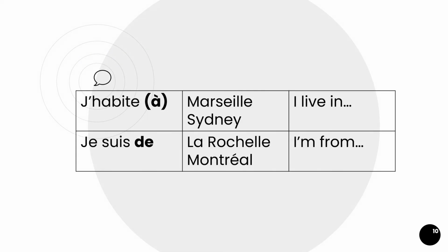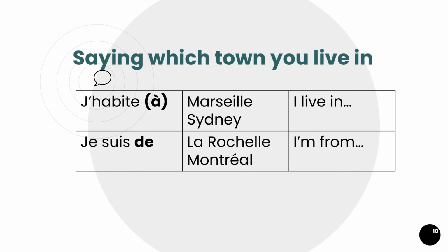Now, how about if you want to say where you live, but you just want to mention the town. You want to be specific. So instead of saying en, au, or aux, you can say à. That's if you want to be specific. So you say, j'habite à Marseille, or j'habite à Sydney. Sydney is in Australia. Marseille is in France. I live in.